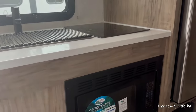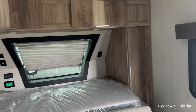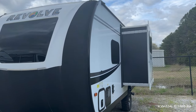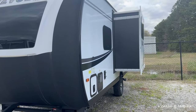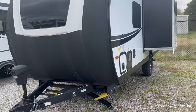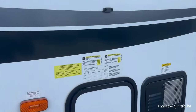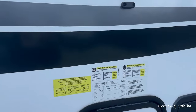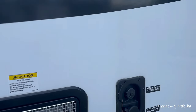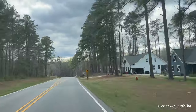Oh, and the microwave on this one is below. Okay. But, yep, we got the standing fridge, so good. And the bed is in the back. It feels bigger, the bed area, because you see it does have a small bump out, but it is one wheel and the capacity should be appropriate for our van. You see it has the fresh water connection, city water connection. So we came, we saw.